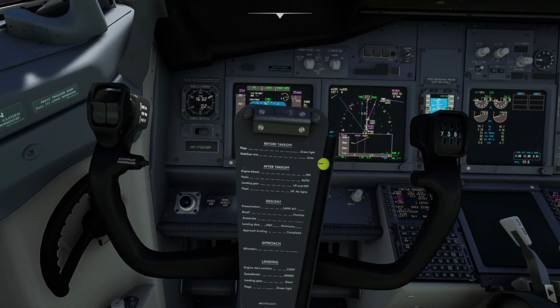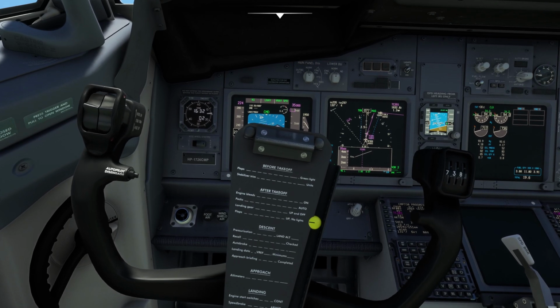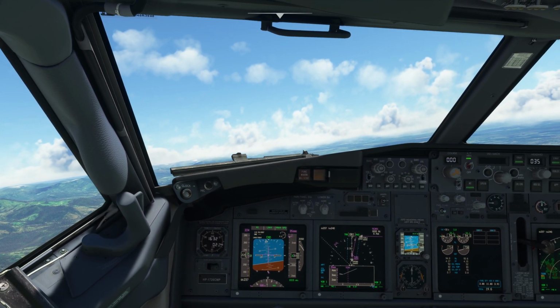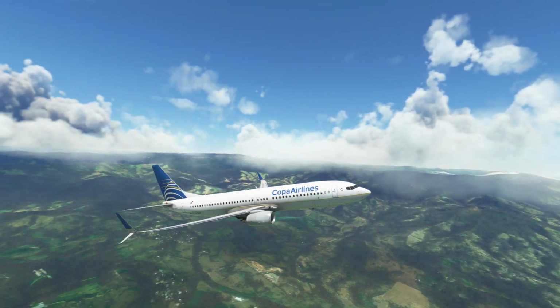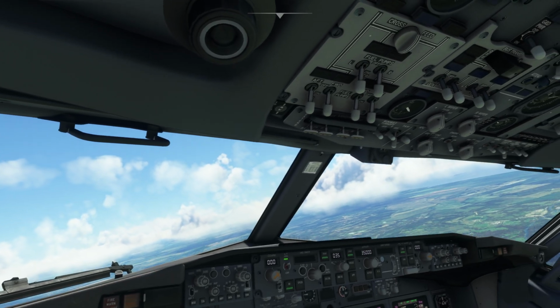After takeoff checklist, engine bleeds on, packs auto, landing gear up and off, flaps up, no lights. After takeoff checklist complete. Retracts off.